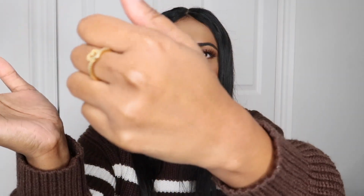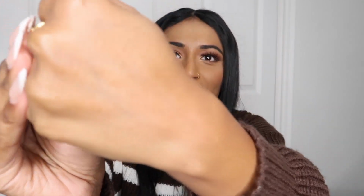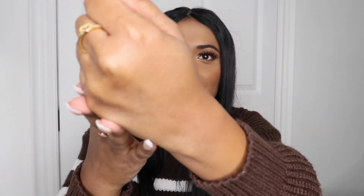You guys, it's gone. That blended in so flawlessly, you guys. And where's the product? It's gone. It's just like a lotion consistency, and it just melted into my skin. That was so impressive. I'm so happy about that.